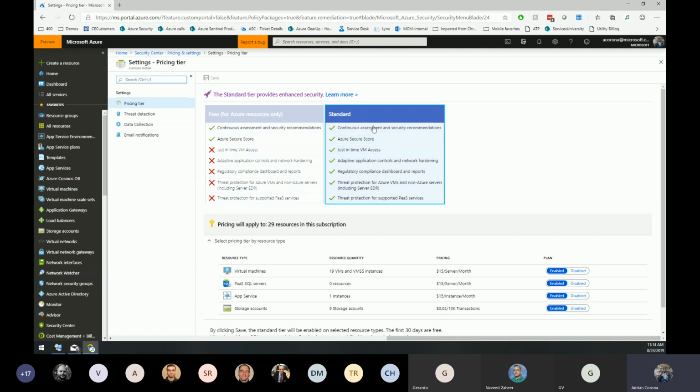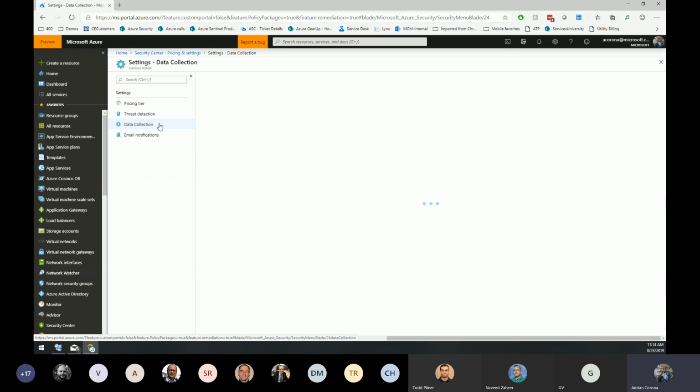As you can see, the standard tier is what provides you advanced capabilities, such as just-in-time VM access, regulatory compliance, and threat protection. And I'm going to be talking a little bit about that today. But before that, I want to go here to data collection and tell you how that turns on.